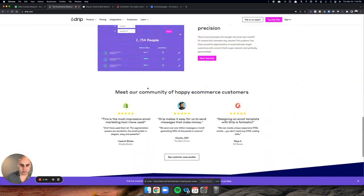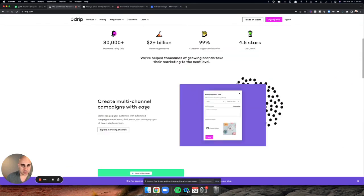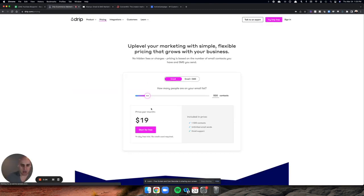So I love their automation builder. I love their email builder. I love their segmentation tool. They do things like forms and pop-ups. They have SMS now as well, though I haven't played around too much with that tool, but Drip is definitely a solid option. In terms of the pricing, I don't think it's terrible.